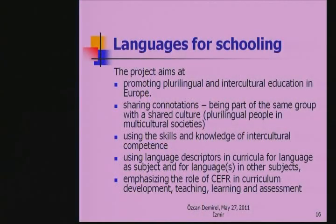The last project is Languages for Schooling. In each school, they try to use the CEFR and the European Language Portfolio, and the project aims at promoting plurilingual and intercultural education in Europe. Because the language policy is based on plurilingualism or multilingualism. There are so many languages in Europe.